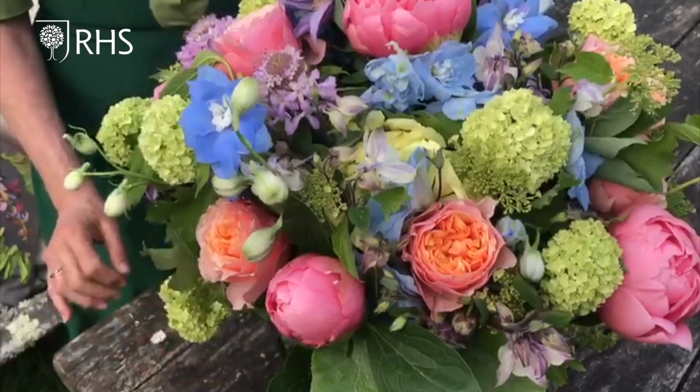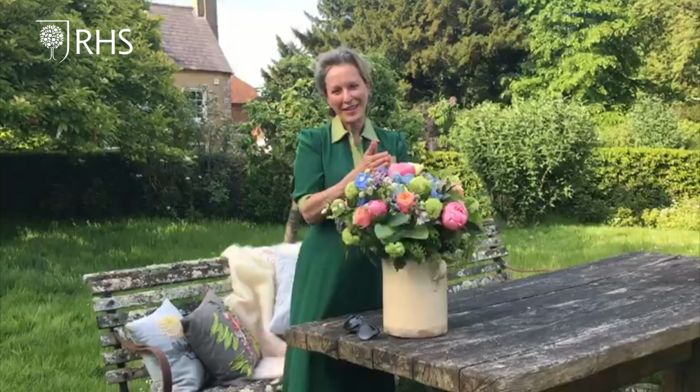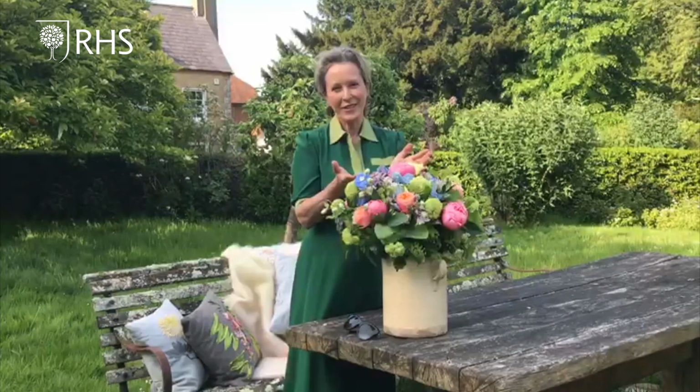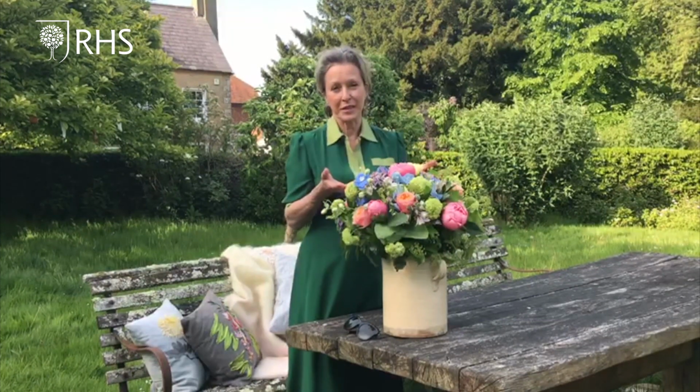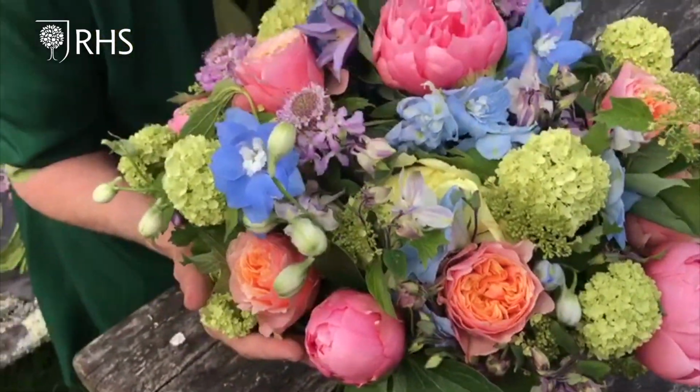I am going to show you guys how to make this beautiful bouquet from your homes, and you don't have to choose all of these flowers, but it's, in a way, a form of inspiration for you, because you can pick anything from your garden and create something as magical as this.